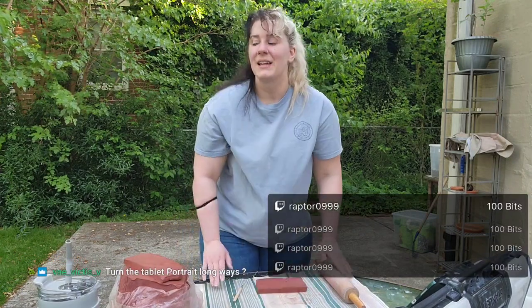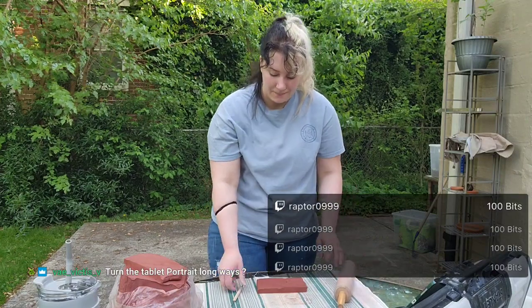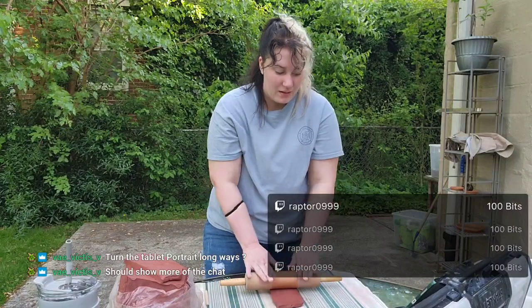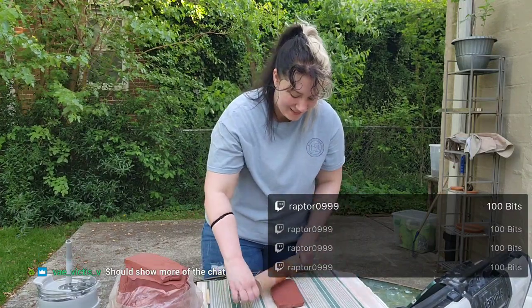High fire or porcelain, kilns are fired between 2,262 degrees Fahrenheit and 2,600 for this type of clay. Yes, this is stoneware, which is high fire. This is stoneware clay. Porcelain, I've never worked with porcelain, but I heard it's not a nightmare, but it's hard to work with, is what I've been told.